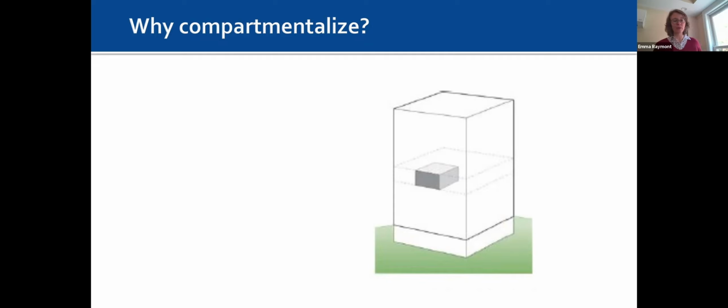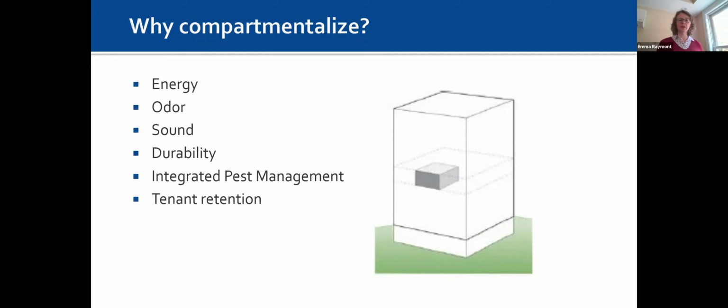And buildings that do this well, we have data that say they retain tenants longer, right? Because they don't have to deal with smelling the cooking from next door that they may not like, or all sorts of things. So big deal. There you go. There's my list.